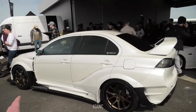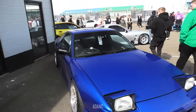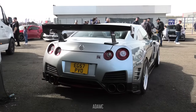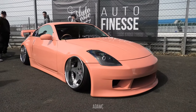We've got the wide-body Evo 10. We've even got a Honda-powered Mark II Escort on display. We've got a nice blue S13. There's an RX-7 somewhere behind it. There it is. Evo Supra S14s as well. And an R35 GTR with some subtle wide arches. This couple are loving life. And probably my favourite 350Z of the show so far.